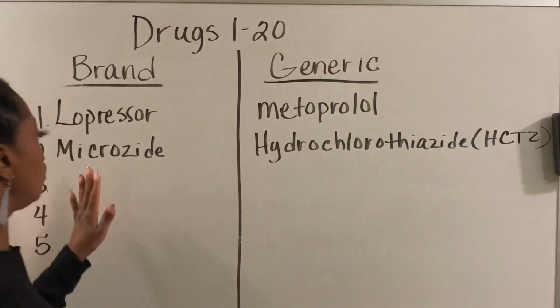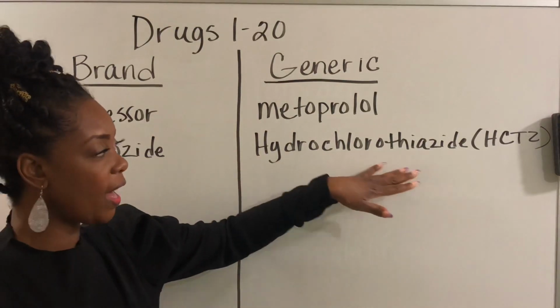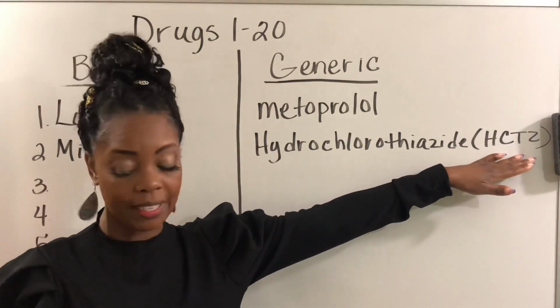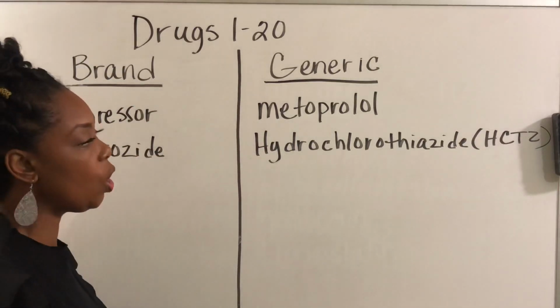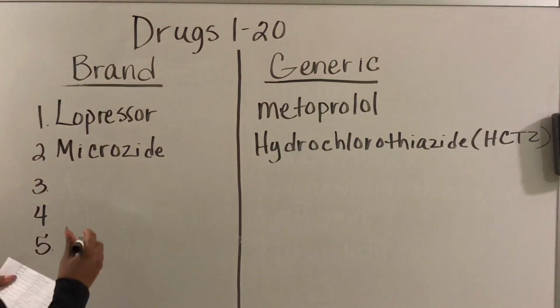All right, so the brand name is Microzide. The generic name is hydrochlorothiazide. The abbreviation for hydrochlorothiazide is HCTZ, and this can be used as a diuretic and also a hypertensive medication. All right, moving right along.